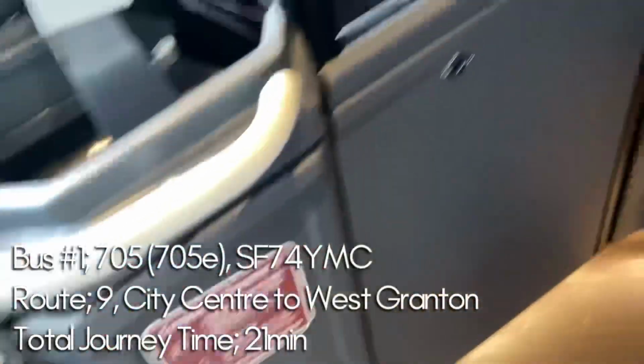So my thought is, if we take the 9 up to, say, Granton Square, West Granton, from there, attempt to swap onto an 8, take the 8 to the Royal, and then I'll be able to make a proper judgment on how I feel about them. So yeah, let's see. Hey.